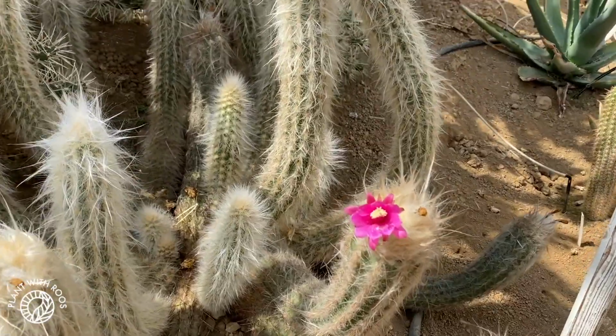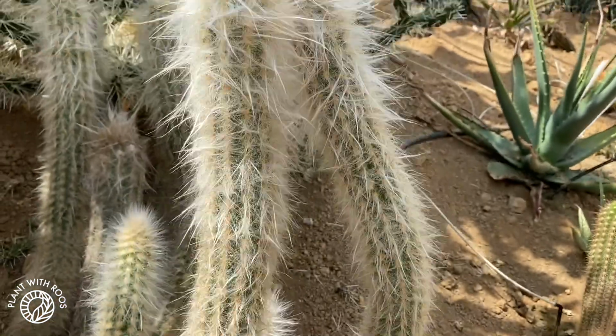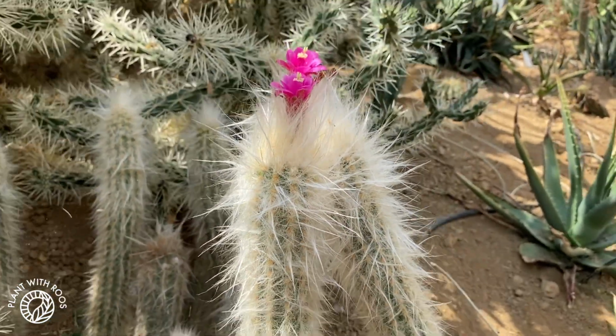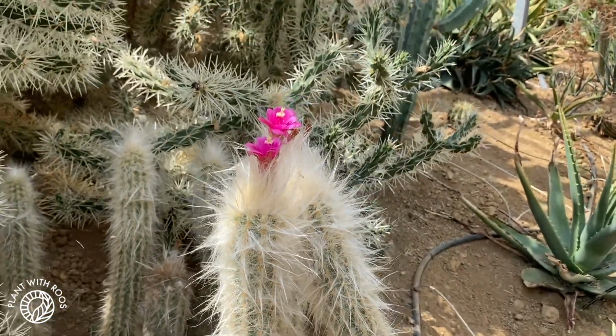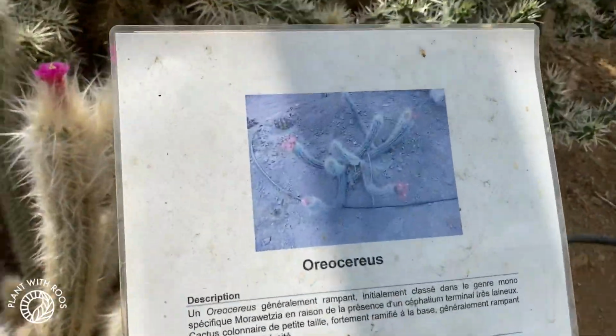The hairiest old man cactus I've ever seen. With a flower too. Look at this guy. That's what I used to do with my brother's hair when he was young. Spikes. Oh, here's the name.